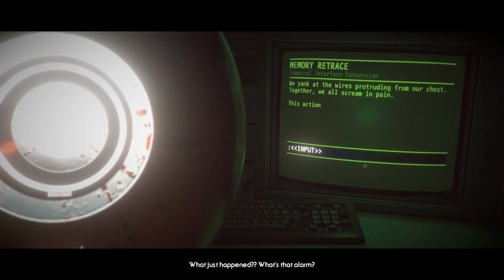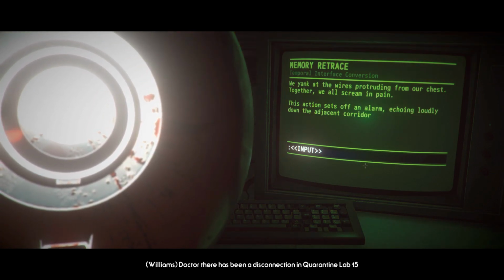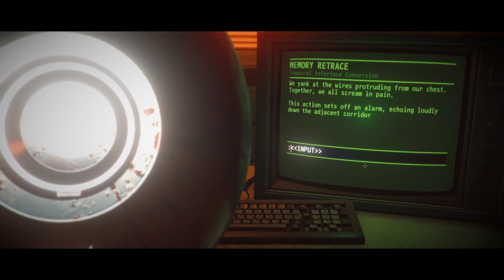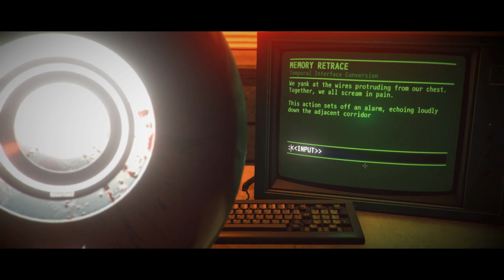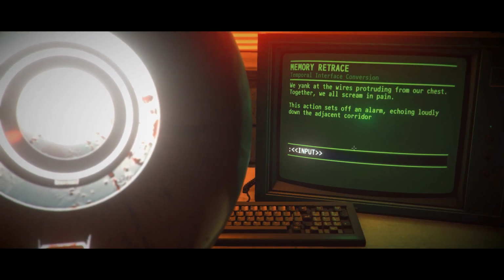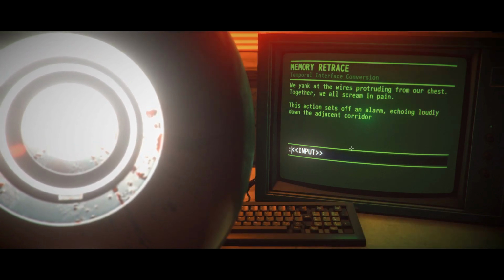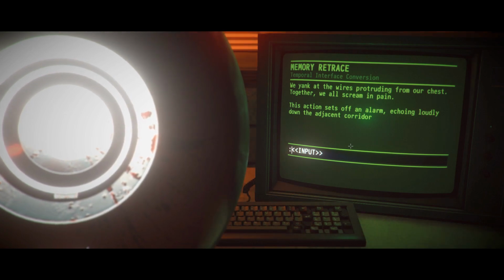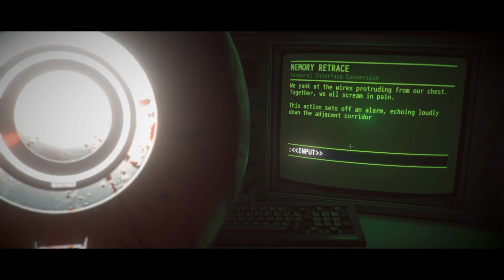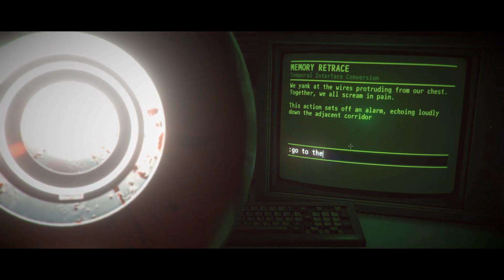What just happened? What's that alarm? There's been a disconnection in quarantine lab 15. Oh shit. Find out what's going on. Oh shit. We yank at the wires protruding from our chest. Together we all scream in pain. This action sets off an alarm. Okay, so it's happening in real time too. These are not just memories. This action sets off an alarm, echoing loudly down the adjacent corridor. Can we now go to the door, please?